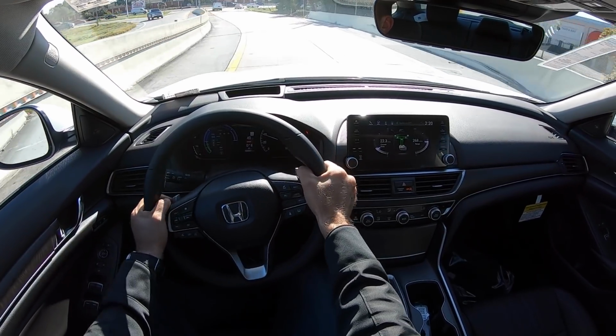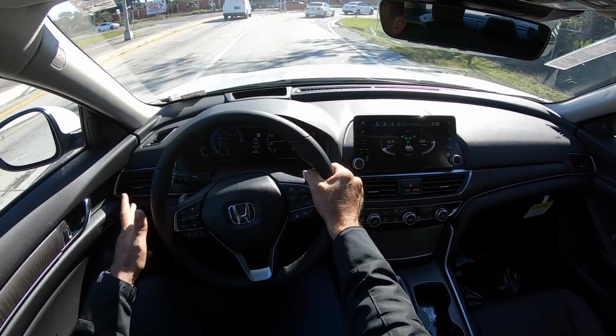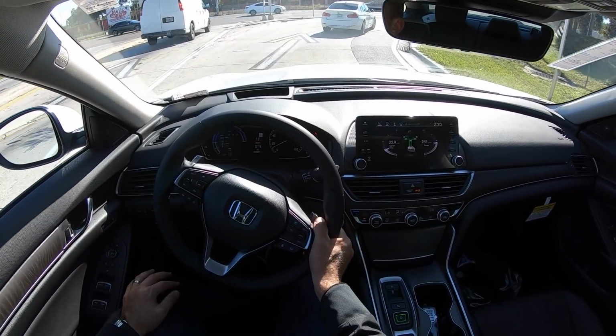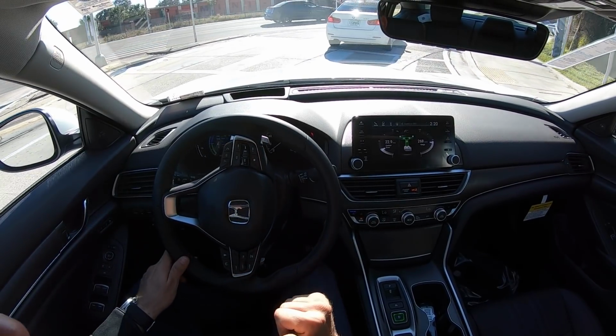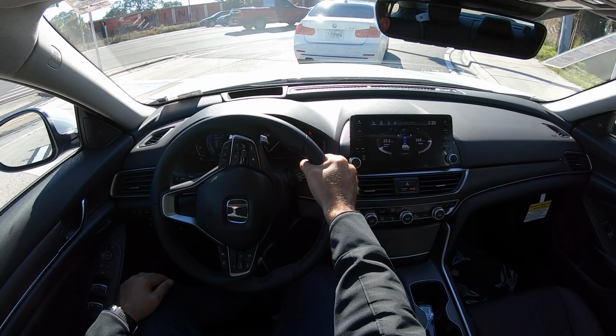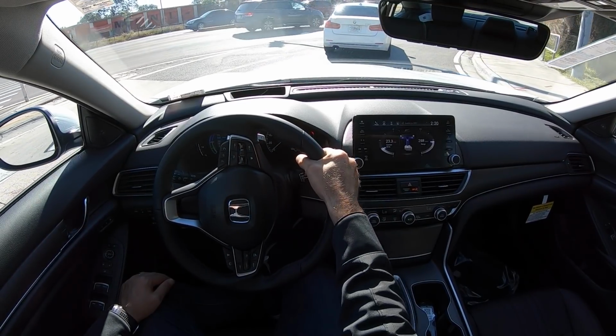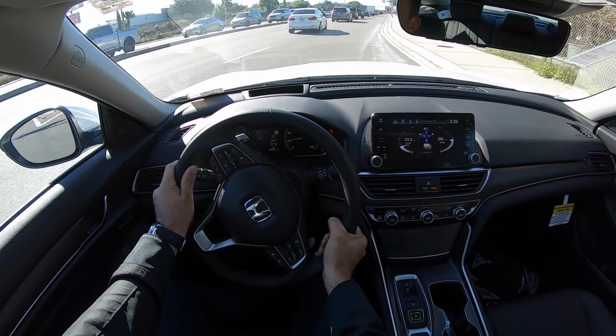Wonderful driving dynamics. I like the feel to the steering. And everything else, it just makes sense and feels good while you're in this vehicle. Unbelievable that your rear passengers don't have less room with that lithium-ion battery back there underneath the seat. But once again, on throttle.